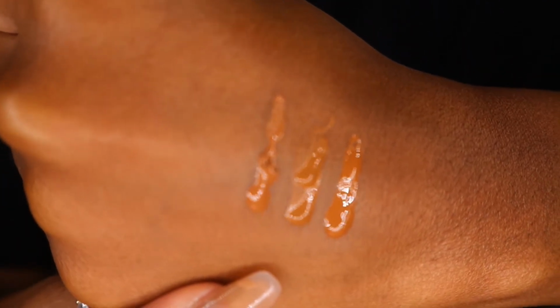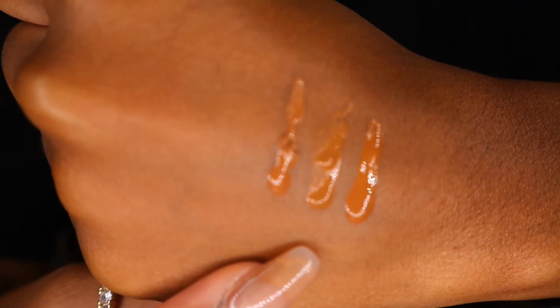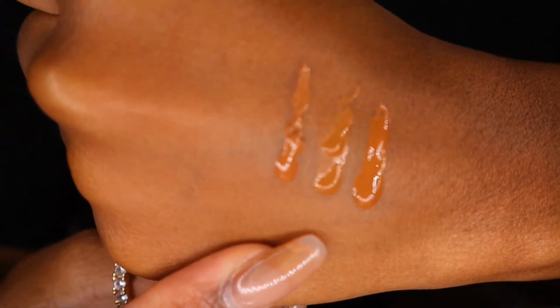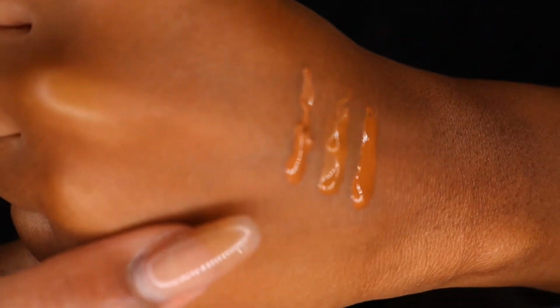And that is something that I've noticed when I take my Instagram pictures. When I put this foundation on, sometimes it can look a little bit yellow compared to the rest of my body. So, I mean, I'm not mad at it. I don't care. I love a yellow undertone.